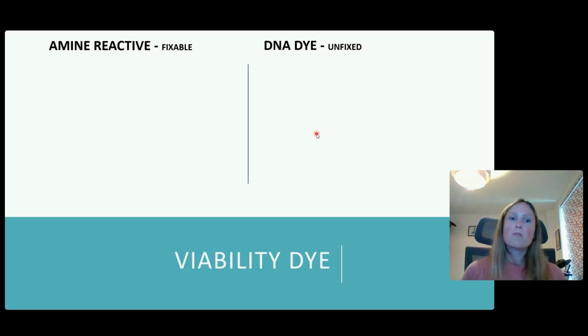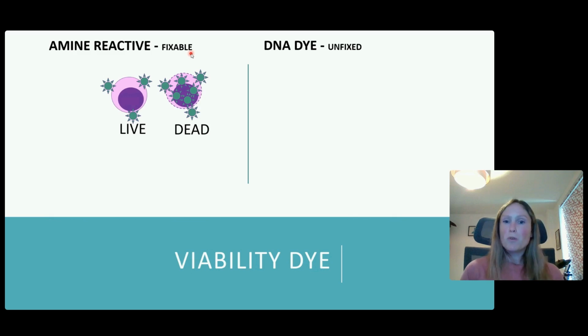So dead cells can be autofluorescent and they can take up antibody non-specifically. Both of those things will muddy up your resolution of your populations and can create false positives. The protocol suggests using an amine reactive dye. This is fixable. The way this works, it binds to amines, as we've said.